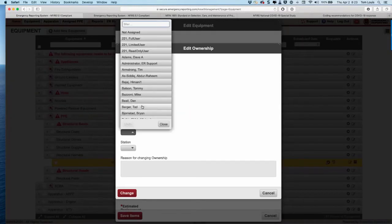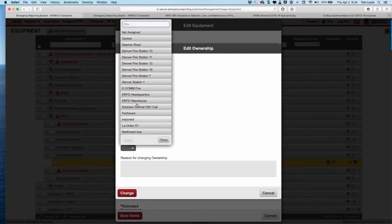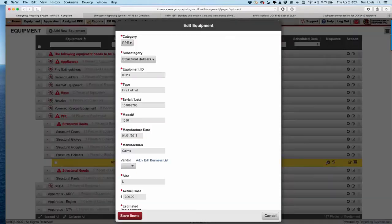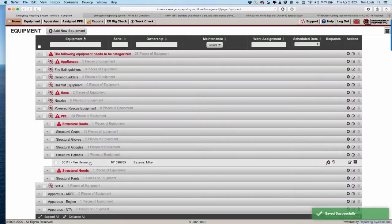Dave is leaving the organization. He's retired. Now, if he's retired, we're going to archive this piece of equipment because chances are we're going to let him keep his helmet. But we're either going to move it to the warehouse until we get a new firefighter, or let's just say we have a new firefighter, we cleaned up the helmet, it's still in good shape, I'm going to assign it to Mike, I'm going to click change, I'm going to click save, and so now it belongs to Mike, I've updated the ID, and we're good to go.